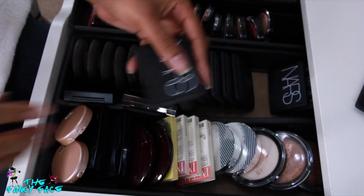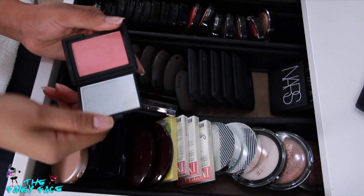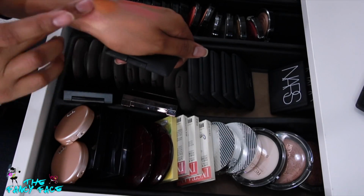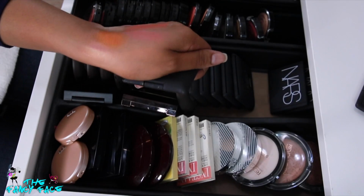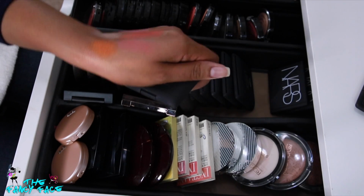First one so far, we have Orgasm. This is a cult favorite. Everybody goes crazy over Orgasm. I don't really get it, but I would use it as a highlighter. Like, see, it comes off as more of a highlighter on my skin than a blush.